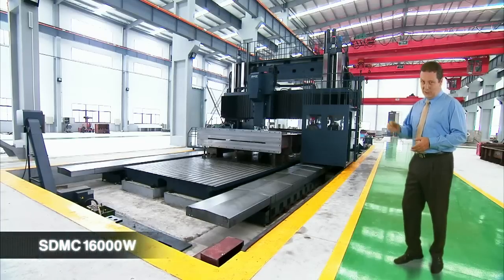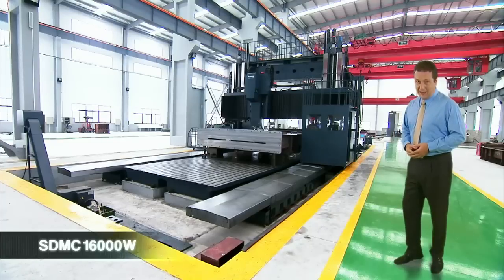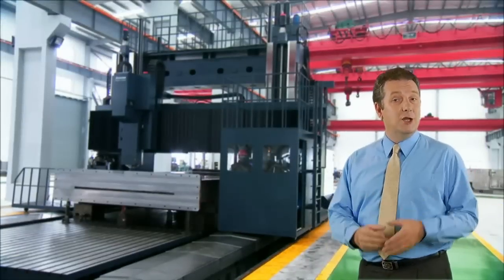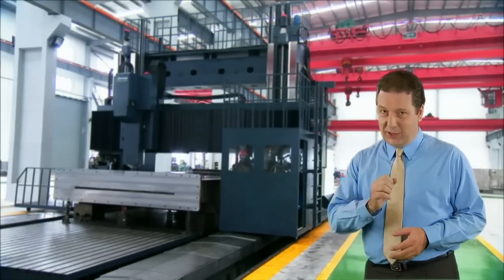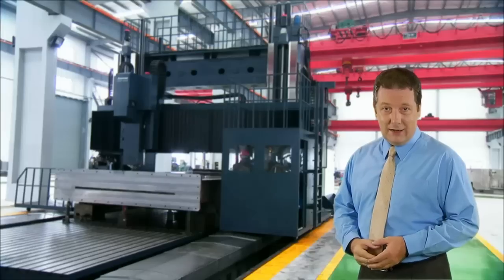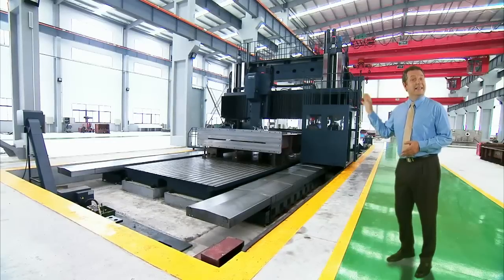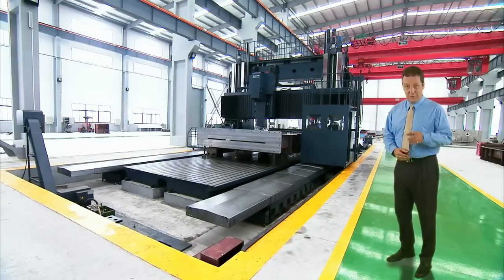This enormous machine is the latest development from one of the most trusted machine tool brands in Taiwan, Johnford. Johnford have been building very large machining centers for many years, but this one is special. This is the very first moving column, moving gantry, heavy duty machining center from any Taiwanese machine builder. This is the 16 meter travel SDMC 16000 from Johnford.